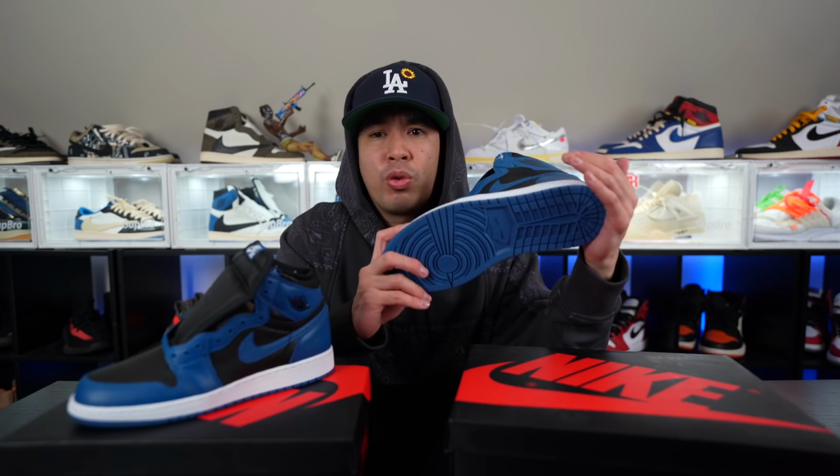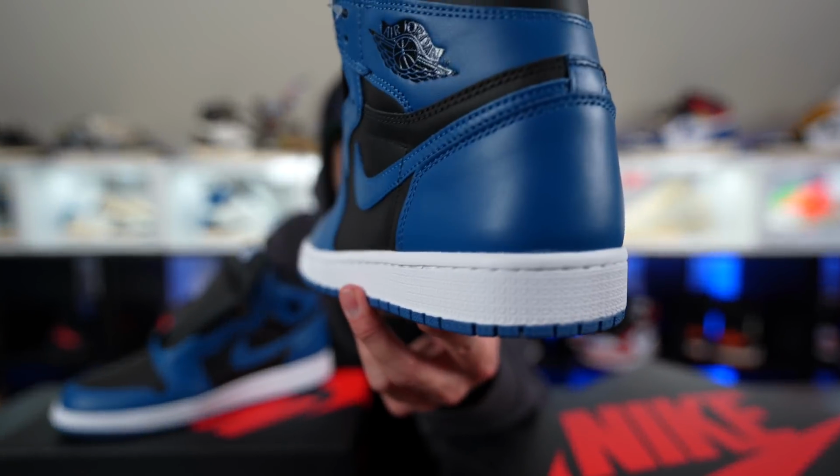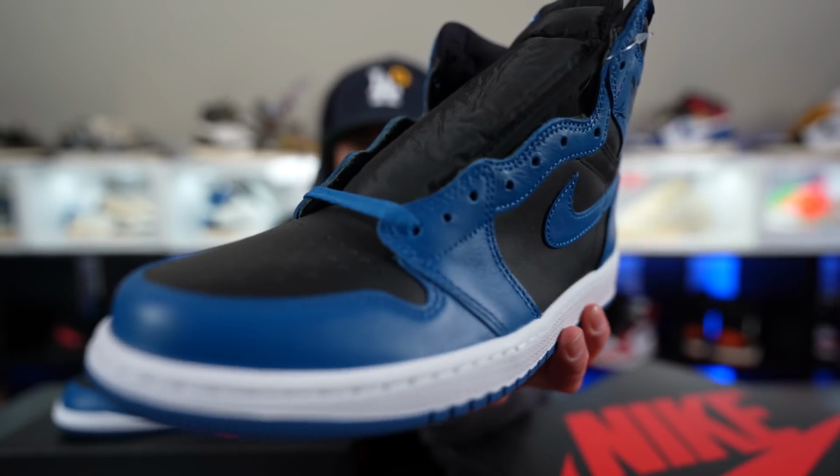And we actually might see these things kind of sit. Now, is that to say it's a bad thing? No, it doesn't mean it's a bad shoe. In my opinion, I think this is a phenomenal shoe. Air Jordan 1 is one of my favorite silhouettes. I collect a lot of Air Jordan 1s, and this colorway is actually pretty freaking fire. I don't know why people are sleeping on these things.